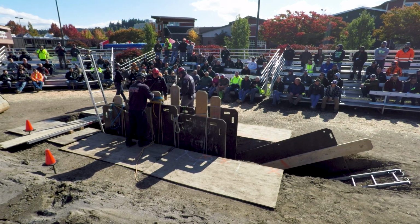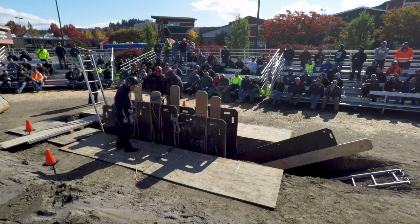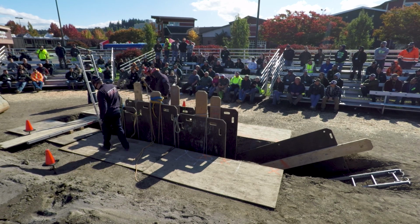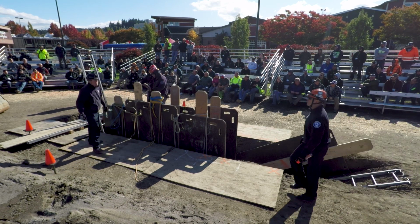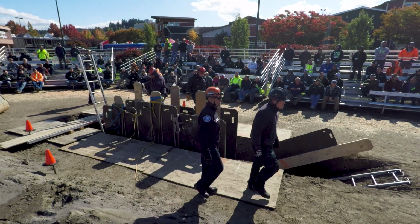One of our benchmarks that we like to meet is we want to get hands-on patients right away. If you're down at the bottom of the trench, the last thing you want is to be down there by yourself. As soon as someone's on top of you saying, "It's okay, we got this, shoring's in place," you're in a way better place.